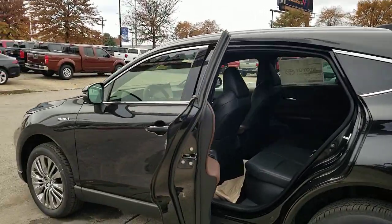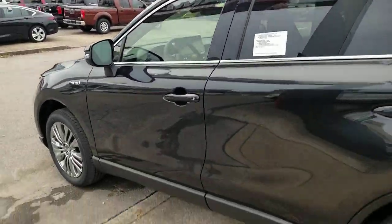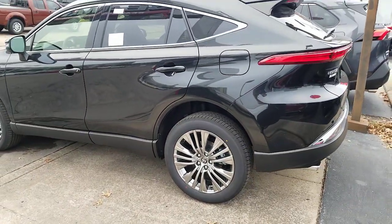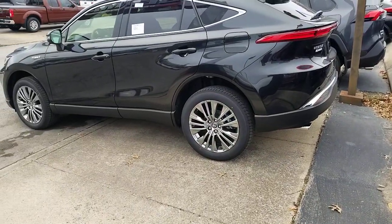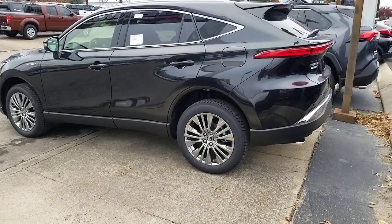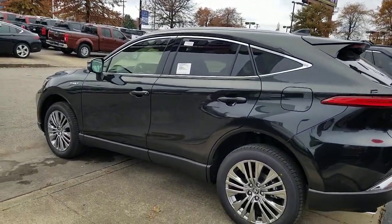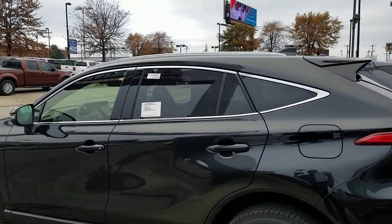All right, now let me go over this a little bit more. All-wheel drive is standard, by the way. Let me go ahead and tell you that real quick while we're talking about it. Your all-wheel drive is standard. You also have hill start assist, which will help you on a hill. You don't roll backwards. And then it's obviously built on a new body, of course. It's the new system, of course. So just kind of going over everything, looking at it.